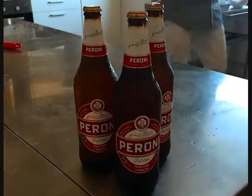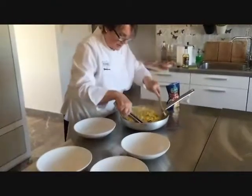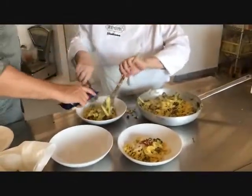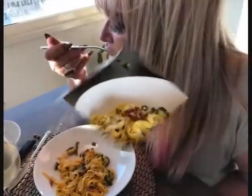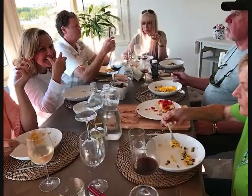A few more Peronis to wash it down. In the kitchen, Chef Juliana was plating the first pasta course, fettuccine with pork cheeks and zucchini. They didn't skimp on the serving size. We did a good job on eating it. It was fantastic. Not much left.